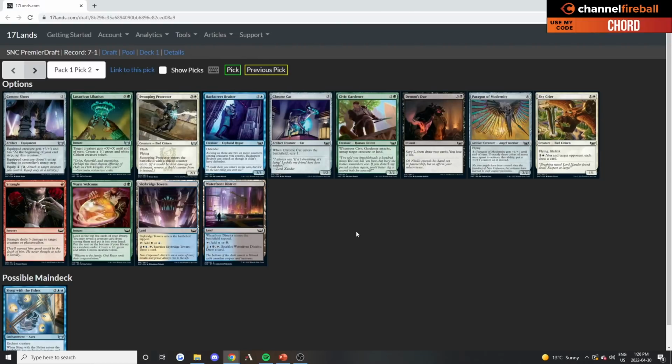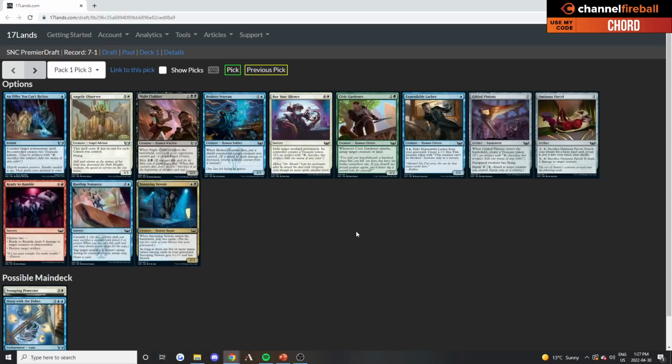So yeah, Swooping Protector reminds me of the Nebelgast Intruder. Yep, totally, which was very good. Agree. All right, moving on to this one.